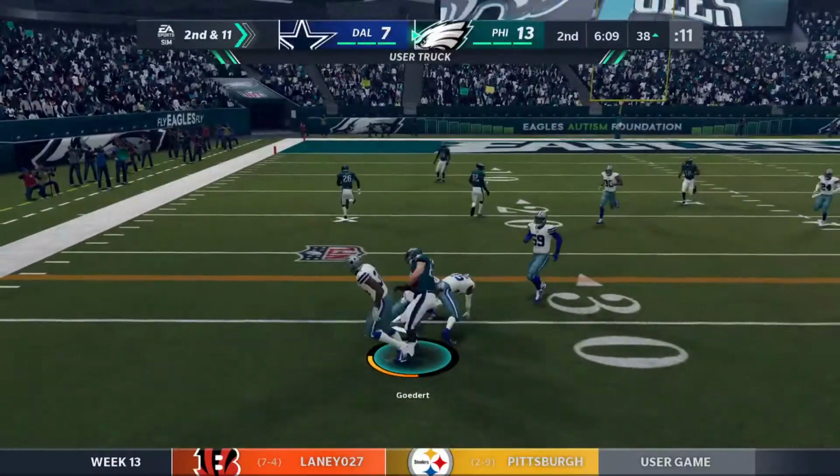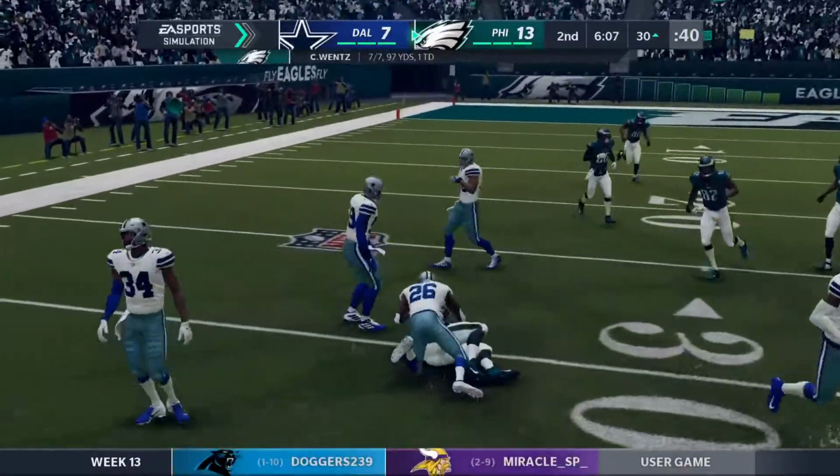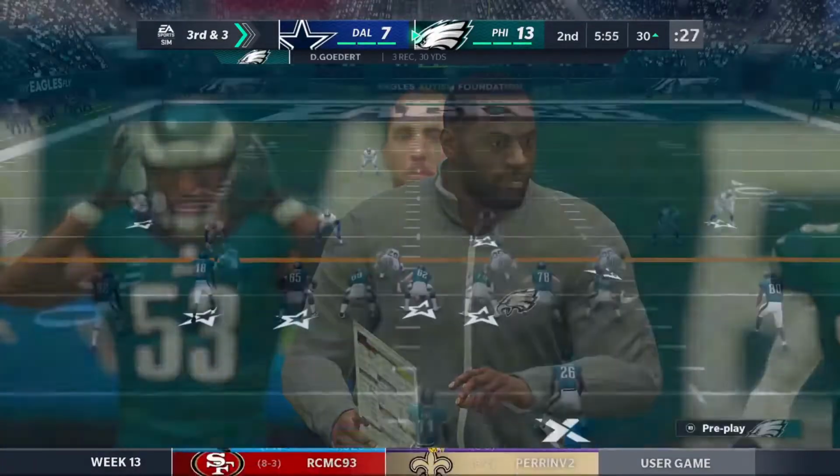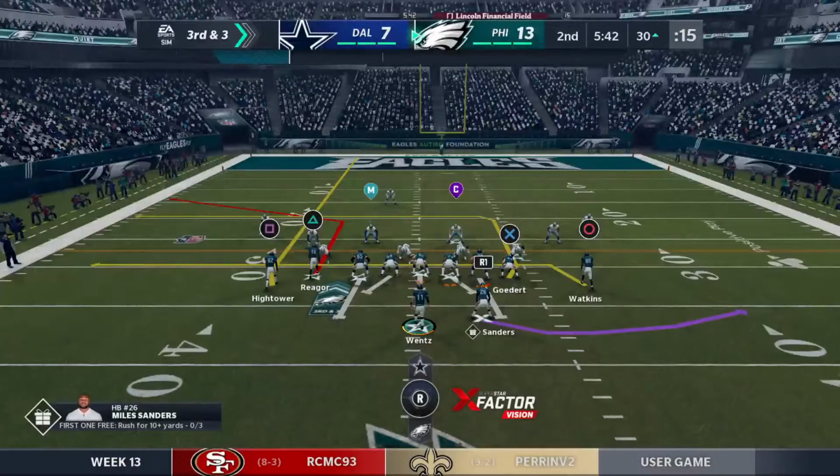Wentz connecting with his tight end, Goddard. Gave a glimpse of his power that time. And then brought down at the 30. 8 yards on the completion, but now they face 3rd down. Makes it 3rd and 3.